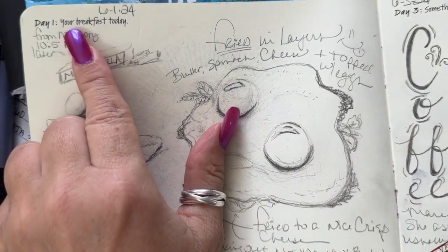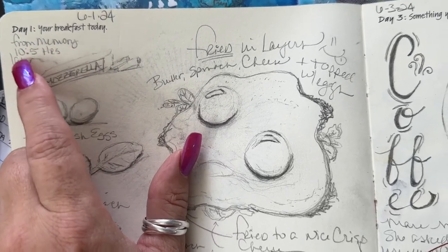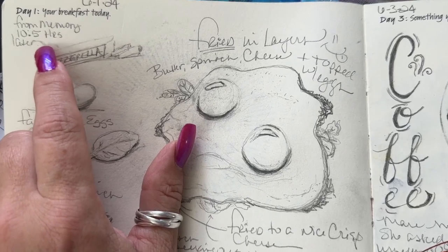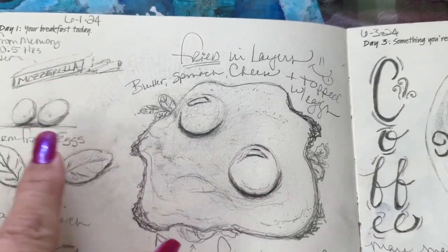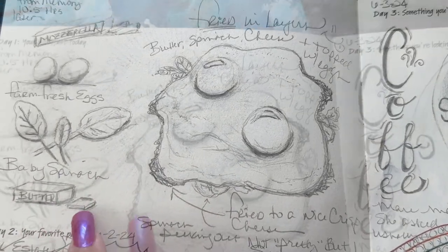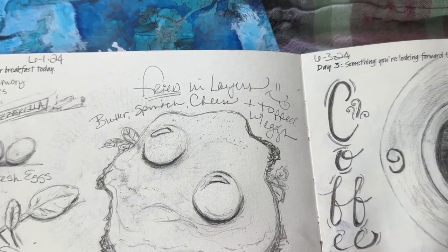So this one was your breakfast today. And up at the top here, I wrote from memory 10.5 hours later. I remembered what I made for breakfast and I just drew it from memory. I didn't look at my breakfast and draw it. This is what I drew. So I had mozzarella, farm fresh eggs, fresh baby spinach, and butter. And I fried it in layers. I melted the butter. I put down some cheese so it'd get nice and crispy.